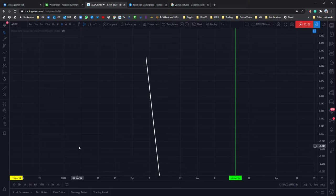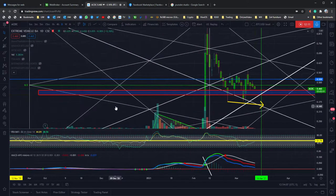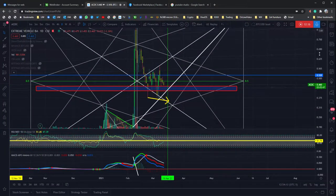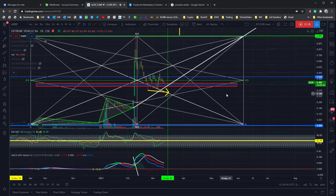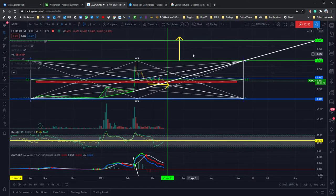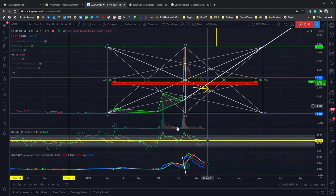Anyway, I don't have much else to discuss on that. This is basically going to be a waiting game for ACDC. I'll leave it in the portfolio, and I will be waiting for the next move on this thing. Probably set an alarm for a break above the $1 mark, and then the next thing would be to shoot up around past 140. So we'll have to wait and see. Anyways, that's it on ACDC.